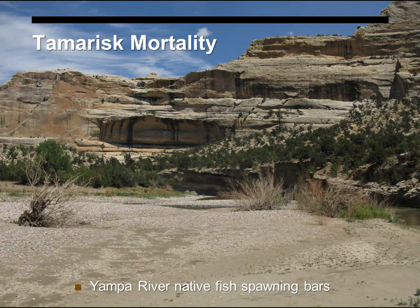This is one of the areas of concern on the Yampa River, and it's actually on an island. There's a channel over here, and there's something you can't see back here. It was taken in the second day of August, I think, in 2012. In a normal water year, you would have seen water over this gravel probably into the first week or two of August. So it was an exceptional year last year.